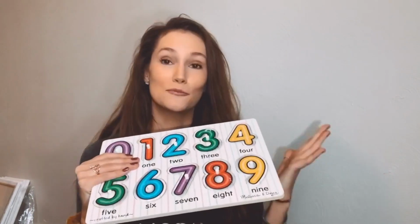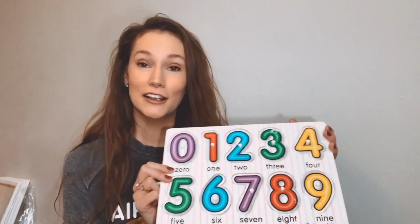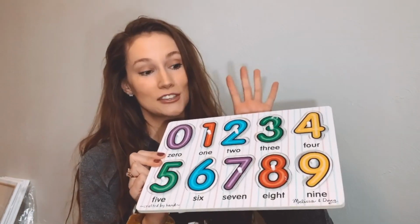This, I really hesitated to put in my basket and bring with me. It's my nephew Wolfie's. Hey Wolfie, thank you. But oh my goodness, I am so glad I did. I have started with this from the beginning.